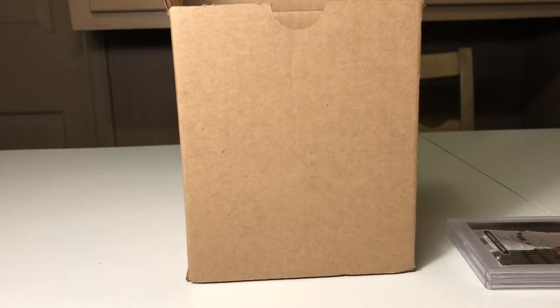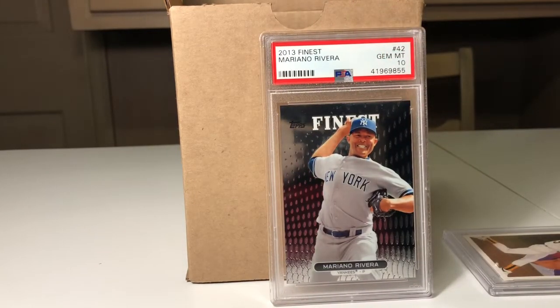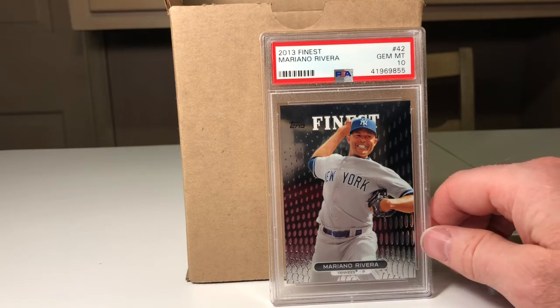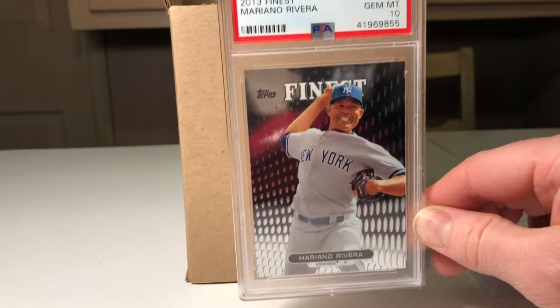And then perhaps another unanimous ballot. But I have had tremendous luck on these Finest. I think I submitted 10 of them and got 10 10s, which, maybe that's common. Maybe people are used to that, but I'm not used to that at all. So this is the 2013 Finest Mariano Rivera. Just beautiful, and those cards are so gorgeous. Look at those things. Not very popular, but boy, they're pretty.